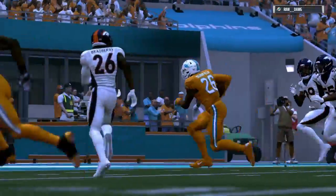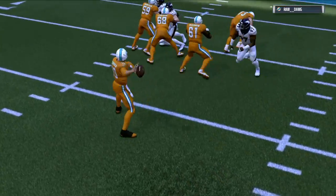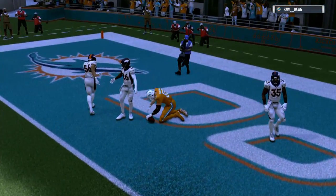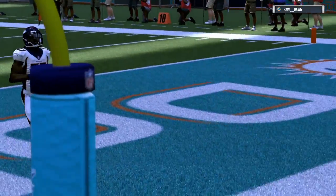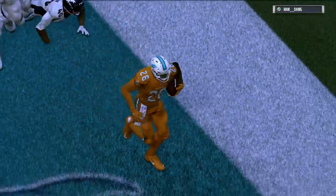So for Miami, the win gets them back over 500 at 5-4 on the year. And they'll get to stay home again next week. Meanwhile, for Denver, the loss will drop them to 6-3 now on the year. And they will try to get back in the swing of things next week on the road.